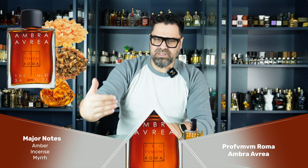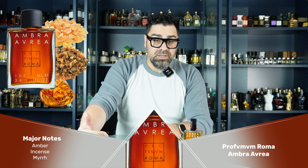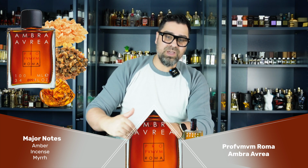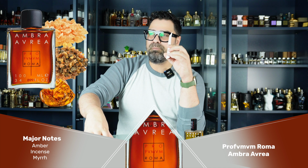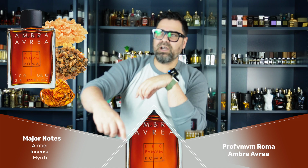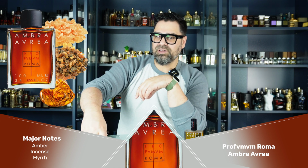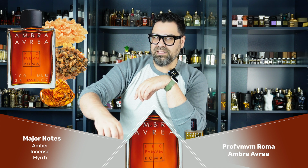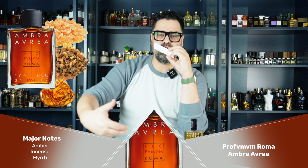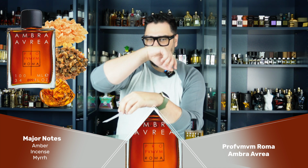Raw, resinous amber, going after the crown of ambers, honestly. Great mixes of resinous touches here with an ambery glow. Mildly powdery. You know, Histoire de Parfum, Ambra 114, that one is a little more powdery than this, but it steals a little bit of that one. But it's thick, sticky amber. It's warm. It's balmy. Almost a honeyed sweetness here.